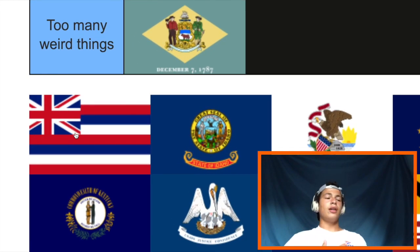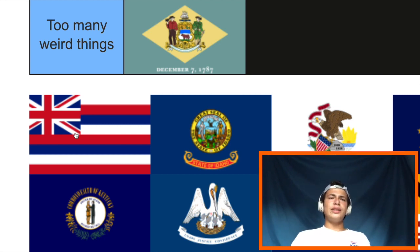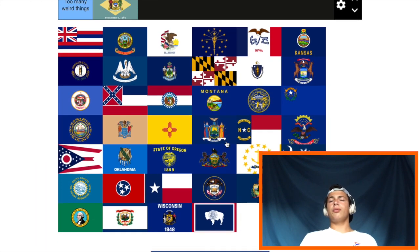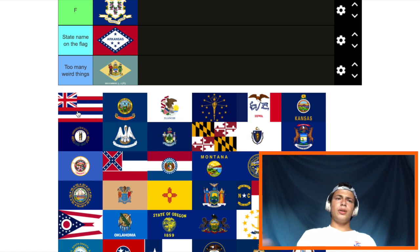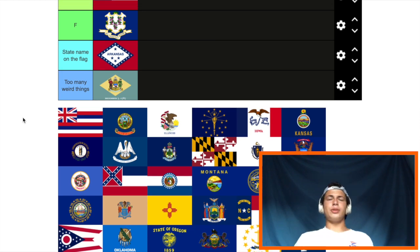Honestly, I'm a big fan. You can't really see it here, but the proportion of the flag from length and height is actually 2-to-1, which is not a very common proportion you'd see in flags. Honestly, a lot of these flags have very weird proportions, but in comparison to other flags of different countries and nations, 2 and 1 is very unusual.